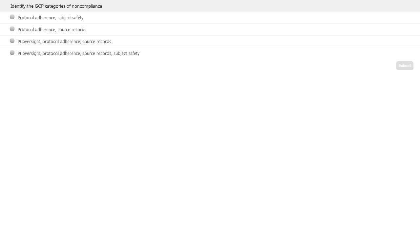So this is the next polling question. Again, it's just to have a sense of what you think the categories or the buckets of the protocol or the GCP noncompliance are.